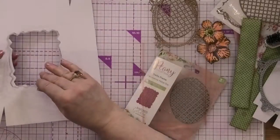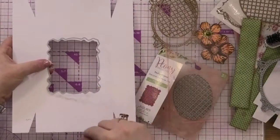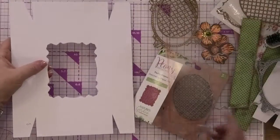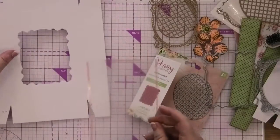Okay, so what I did was I scored myself my box lid, and then I've taken that outer cutting die, and can you see what I did was I've just run that through and cut that, and that's created that beautiful aperture for me. And then I've got some acetate with a bit of red liner tape which I'm going to put behind it to create the lid of my box.